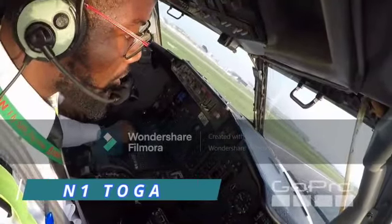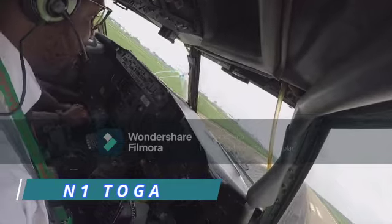Curtain 603 Heavy, Kennedy Tower, wind 25011, runway 31 right to the line. Clear to land 31 right. Delta 1825, Kennedy Tower, wind 26012, runway 31 left to the line.